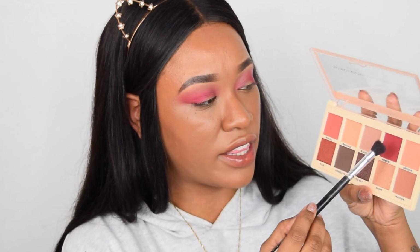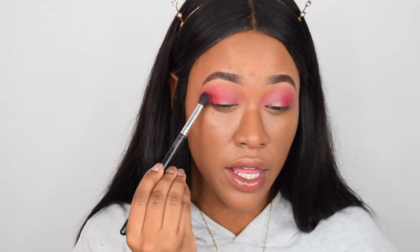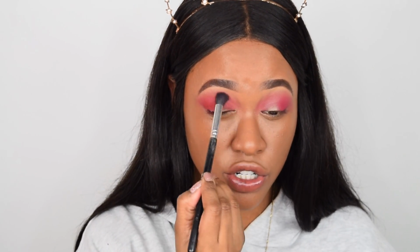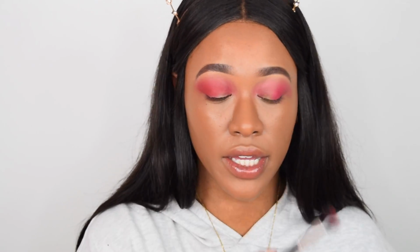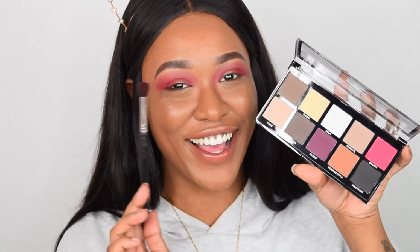So next I'm gonna go into the nude palette, and I'm gonna take this shade over here, which is like a dark red, and it's called Robust. And I'm just gonna go over that, no particular reason. I just wanna try different shades. This one's very similar, but obviously a little bit more burgundy than pink. Can you guys see the difference? Red, pink.